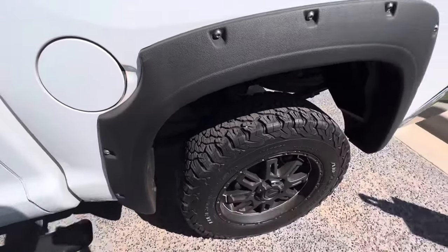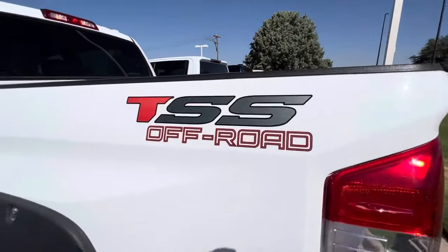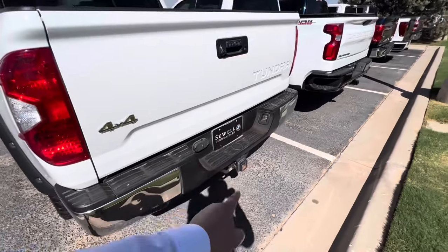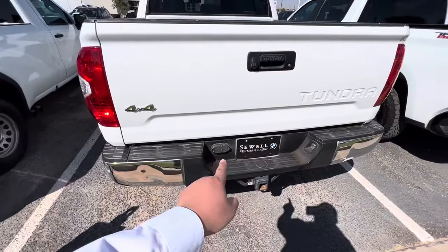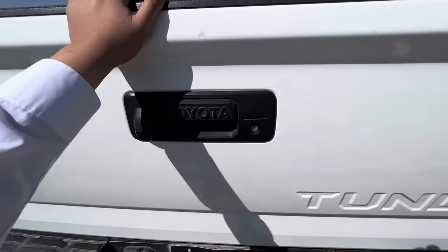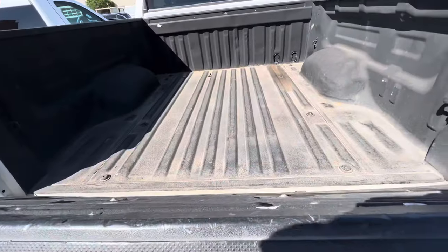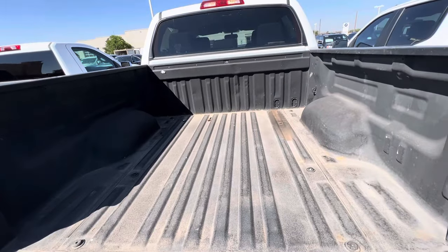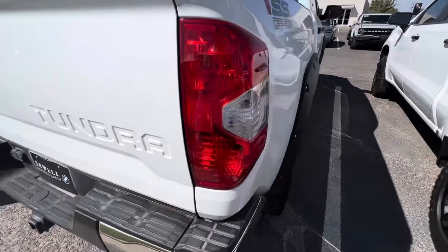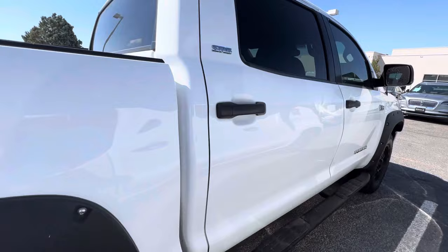Classic gas cap, nothing to write home about. I like this. It's the TSS off-road 4x4. Got your trailer hitch right there with your connections, so that's pretty cool. Backup camera. It is 2015. You got the lightweight design here for the tow bed. I mean the truck bed right here. That's super light. Not heavy at all. I can move it around easily with one hand. So that's a good design.